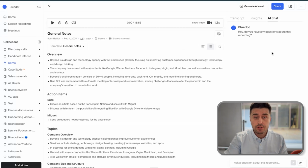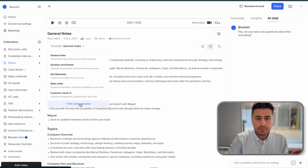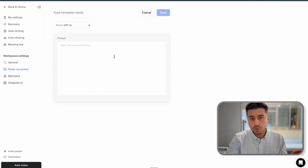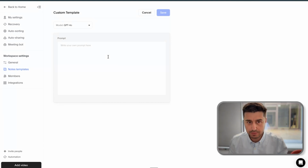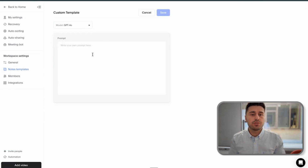And with regards to the notes, at some point we started building different notes for different use cases because customers were asking us. Then we realized that it's hard to really build templates for every use case. That's why we allow you to build your own custom template. The way it works is that you click custom template, and here you just write the prompt exactly the same way you would write it in ChatGPT. Like, what do you need from this meeting? Then you can use two models that we provide, GPT-4 or Claude, and based on that, it would generate the answer.